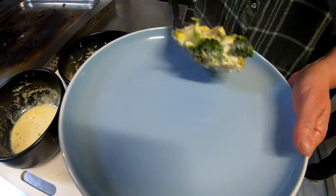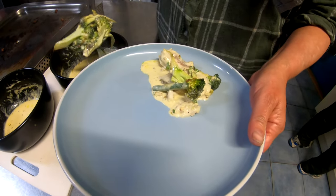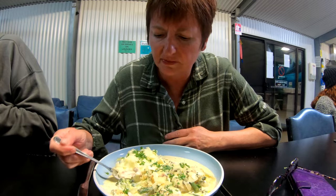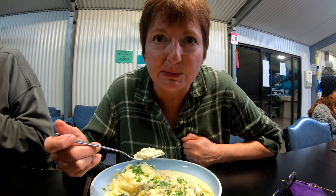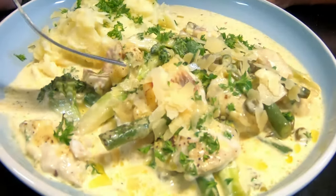Creamy fish casserole tonight. Perfect food for a cold night like tonight. It's nice with the mashed potato, I like it. And the fish is so fresh. Oh yeah.